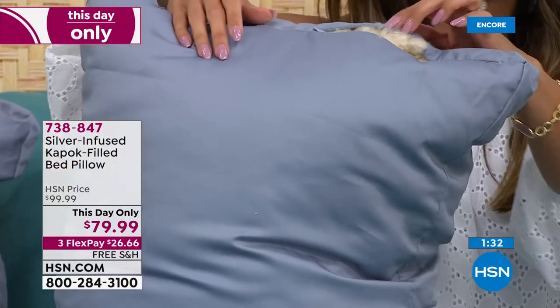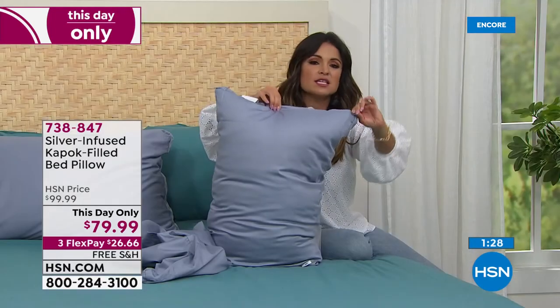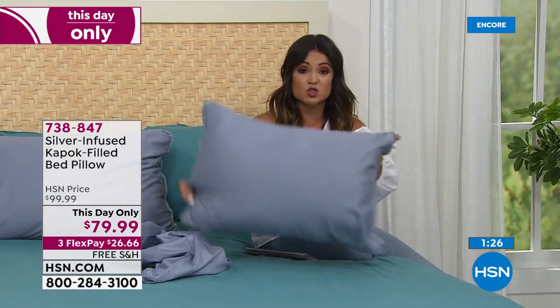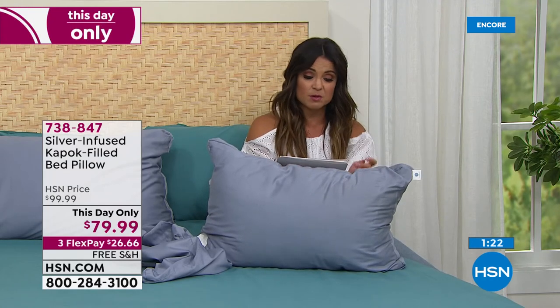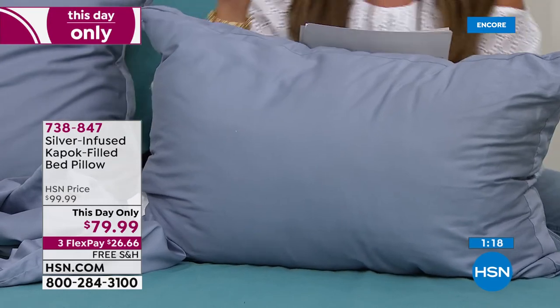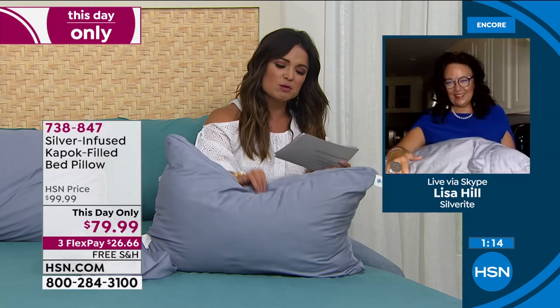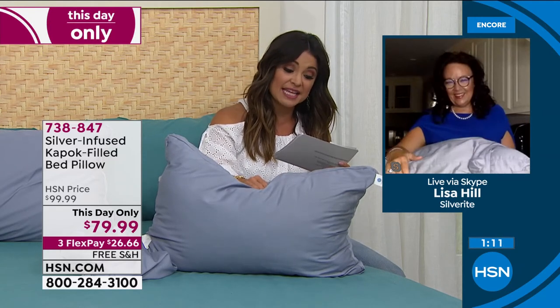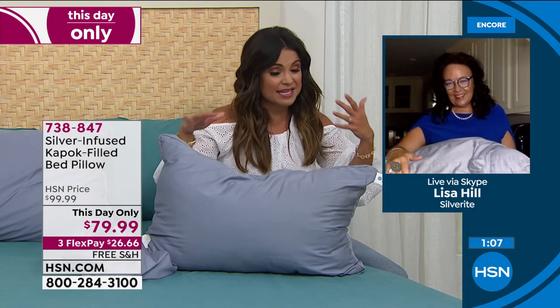And this is something we're doing just for today. It's this day only. We wanted to be able to give you a great value so more of you could try it. Reading these reviews, Lisa, two of them I had to write down. Someone said, paraphrasing, I must have 25 pillows, this is the one, I would pay double. And another one said, most comfy pillow I've ever slept on, an investment in one's health for proper sleep. So if you are looking for that answer, take advantage.